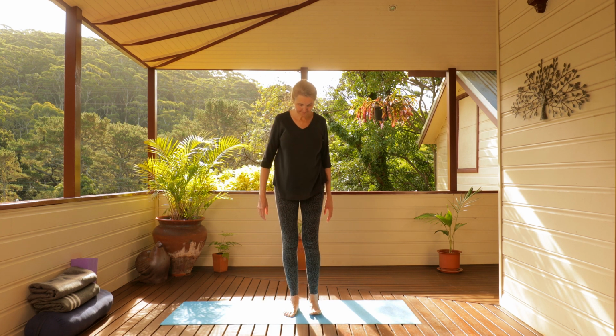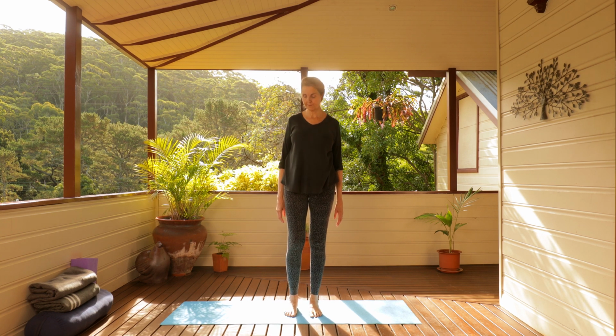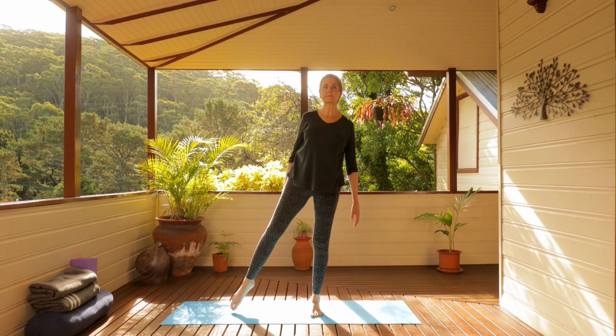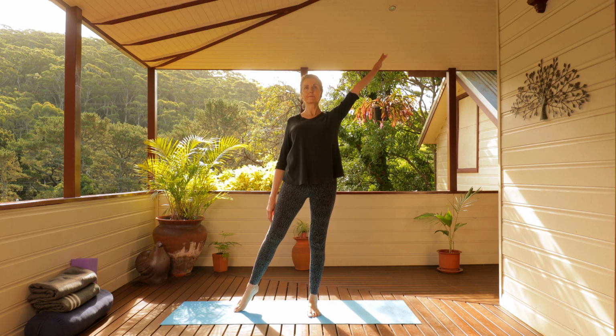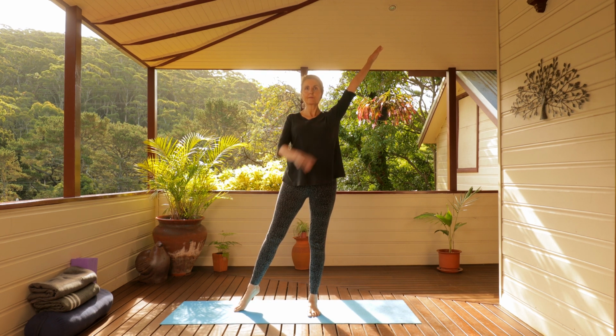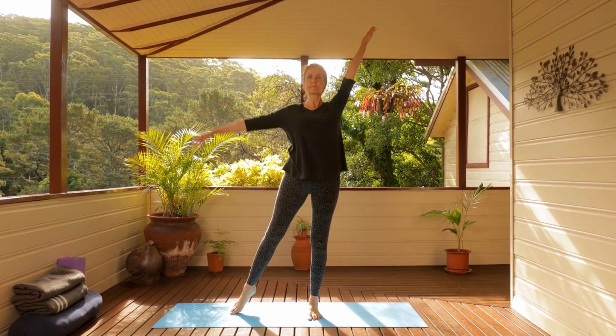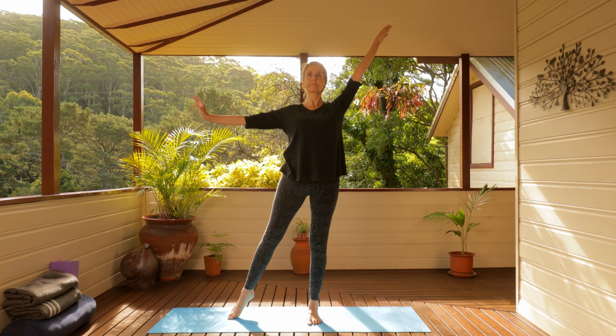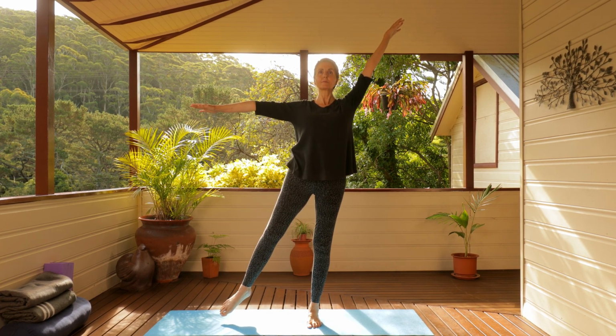So let's come back to standing. Now we're going to open that left leg out to the left, and we're going to reach the right arm in a diagonal to bring that line of force from the fingers through to the left toes. Now bring your left arm out to shoulder level as a counterbalance. And are you ready to just hover off those left toes and see if you can keep them hovering for the next little series?